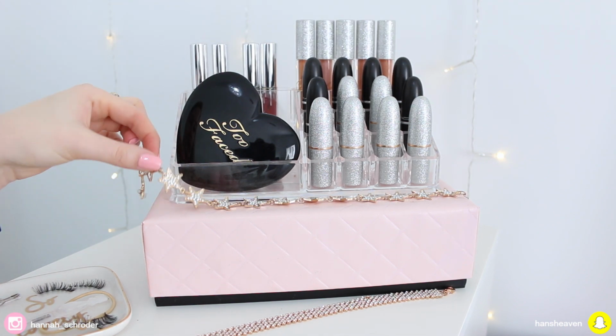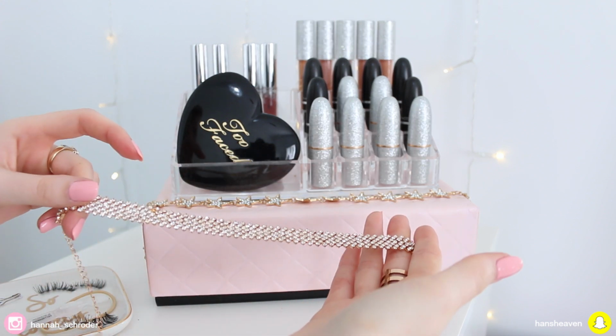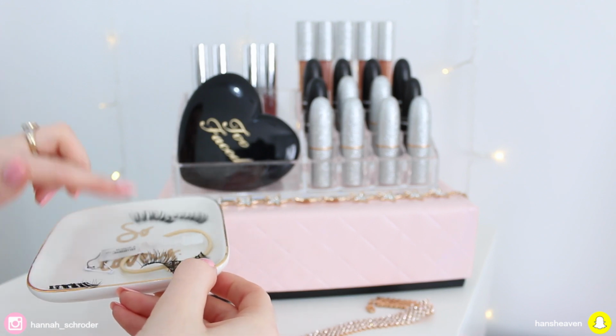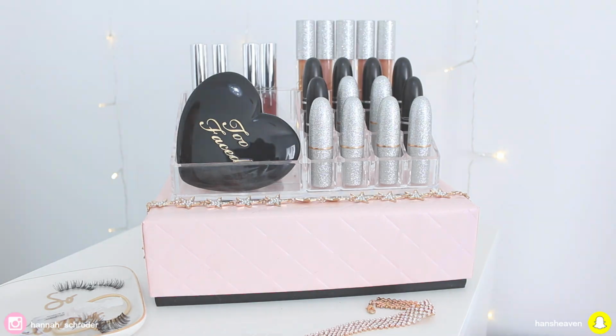And then I've got some chokers. This one is from Fawn Star, and then this one sitting down here is just from Colette. Then I have this little tray which I just put like eye drops, false lashes, pins, rings, jewelry, any of that sort of stuff in, and that's it for that little section.